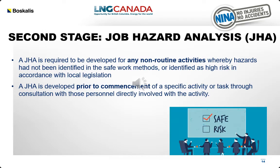The second stage is to develop a JHA, or job hazard analysis. A JHA is required to be developed for any non-routine activities whereby hazards had not been identified in the safe work methods or identified as high risk in accordance with local legislation.